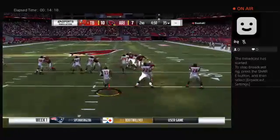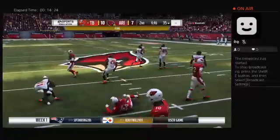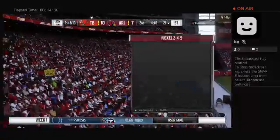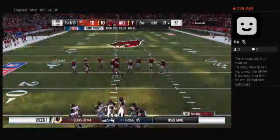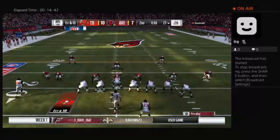Jackson now to return. And up past the 35, a very good return, but a penalty down. That may negate all the good work. So that will push him back. And now we know why I had a little extra space to run, don't we? An illegal block in the back, that penalty will move them back. So the special teams penalty cost some yardage there as they come out on 1st and 10.